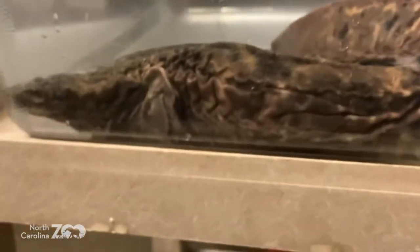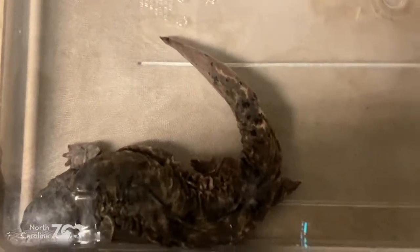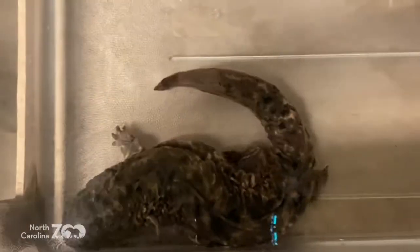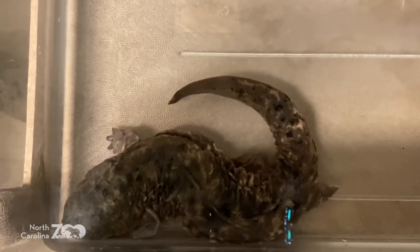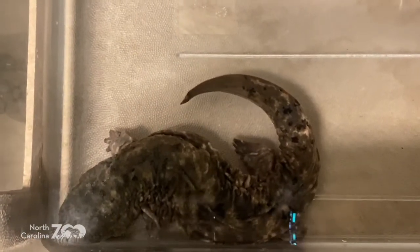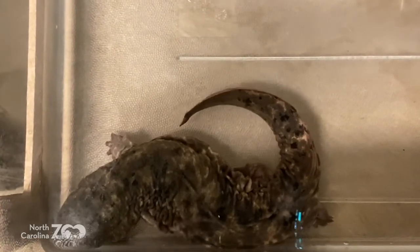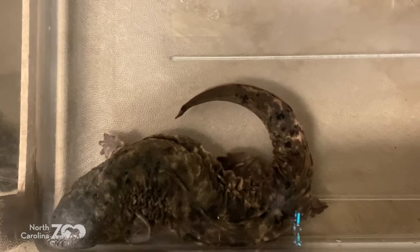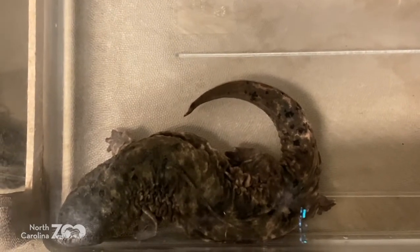Four legs, they are an amphibian, guys. As a matter of fact, correct me if I'm wrong, Keeper Adrian, this is the largest North American salamander? It's the largest by weight. I don't think it's the longest. I think at least in North Carolina, the greater siren gets longer. The greater siren. Look that guy up, guys. I'd have to look at the records, if I remember correctly.